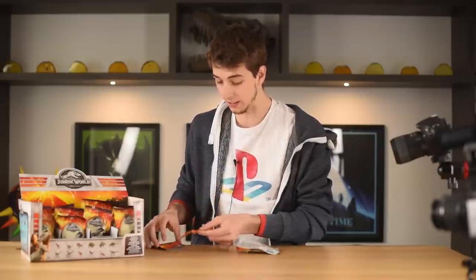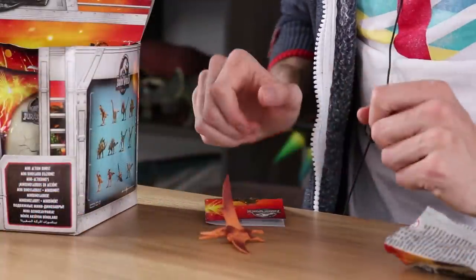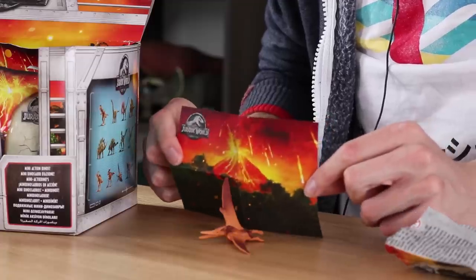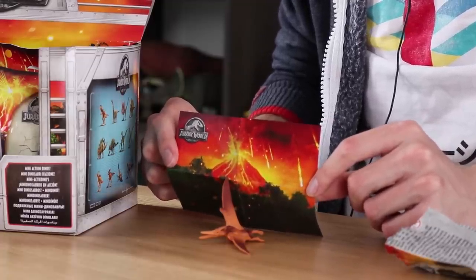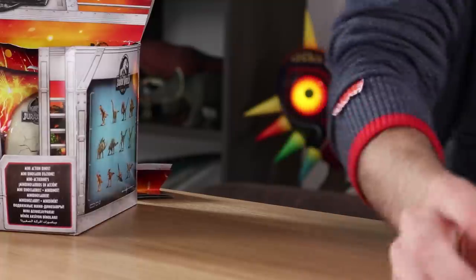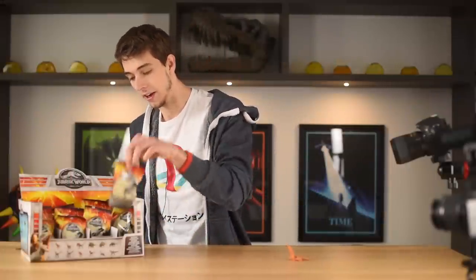That's pretty decent. The fact that you can place your little Pteranodon down there and then you can stick this to a wall and then look at that, you've got a little scene down here. That's really cool. I like that a lot. That's awesome. Okay, so let's place you there. Chuck you down there, grab another one.